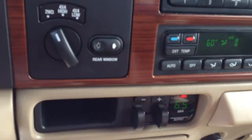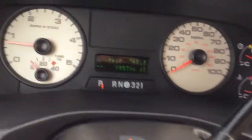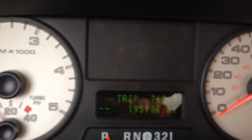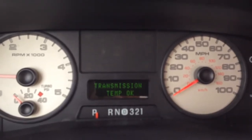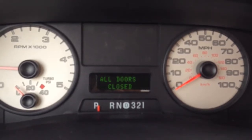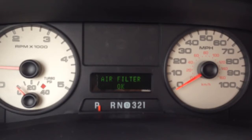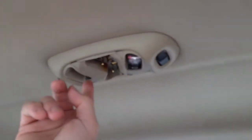Alright, you got a CD player here. Cup holder. Boom. Tow on and off. Let's see. Mileage: 195,796. Go through the systems check here. Alright, got a rear slider too. Let's make sure that works. They did steal the light bulbs in the cover. You can find those on eBay for about 15 to 20 bucks if you need that.